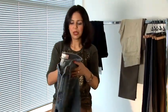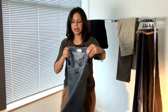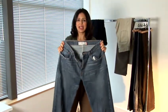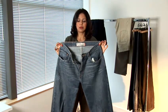If you're a rectangle body shape, there's a lot of choice in terms of casual trousers that are good for you. One of the shapes that are good for you are denim. This is a 5-pocket western because it has 5 pockets on it, 3 on the front, 2 on the back. And denim for rectangle body shape is brilliant because you can wear any colour, any weight, and keep the detailing as simple as possible.